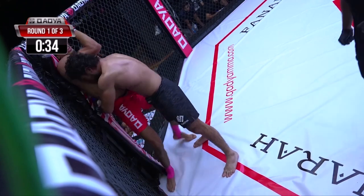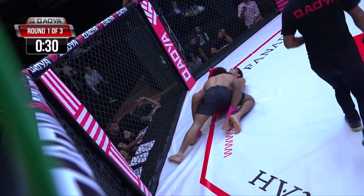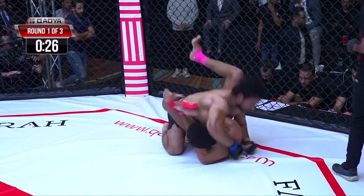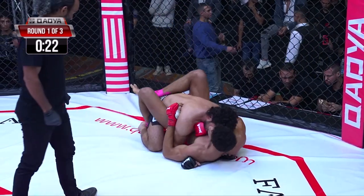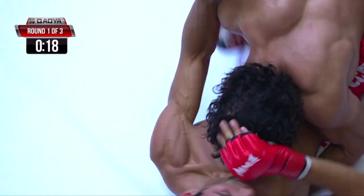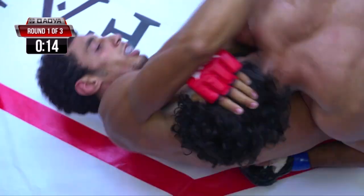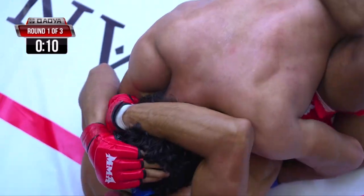Abdallah still with the pressure. But no significant damage so far. The fight is going exactly where he wants it to be. Abdallah's finding all success with all the grappling exchanges. The crowd is going insane, guys. Abdallah's finding a lot of success with all these grappling exchanges. Very high level bout on display, ladies and gentlemen.